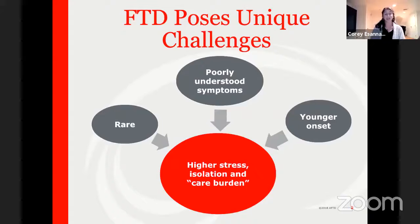FTD is really what I refer to as this kind of perfect storm. It hits people in the prime or the peak of their lives when they are still working. If they have children, they are still caregiving in a heavy capacity. The symptoms usually look like other things, and it's rare and very misunderstood. So it creates this big perfect storm of issues for both the person who is dealing with the disease, but also for the family members and all of the other pieces that affect those families.